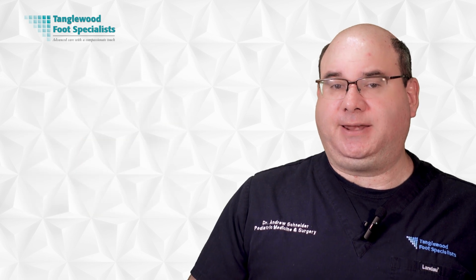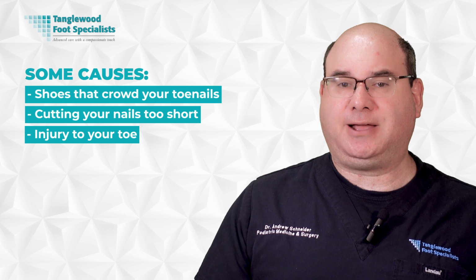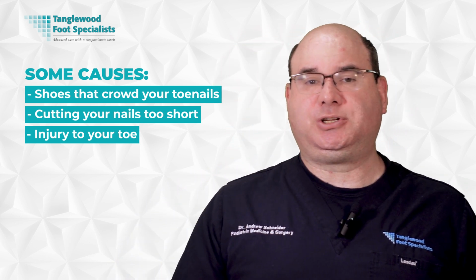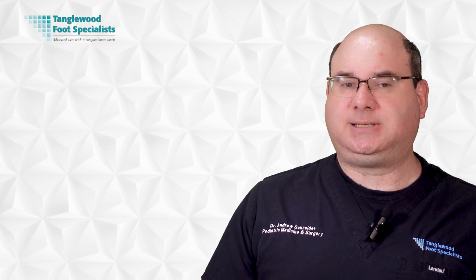The causes are varied. You might be sporting shoes that crowd your toenails, or you've been cutting your nails too short, or perhaps not straight across. Even an injury to your toe can result in an ingrown toenail. People with curved or thick toenails are more susceptible.